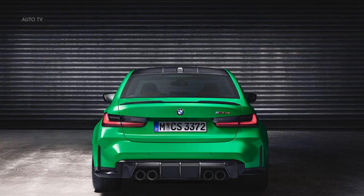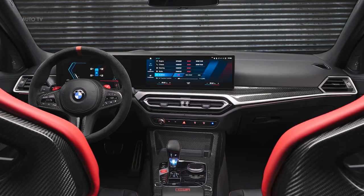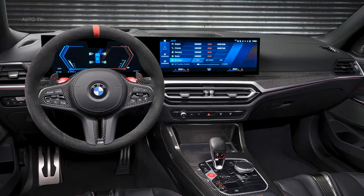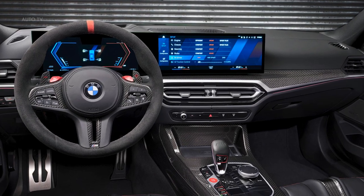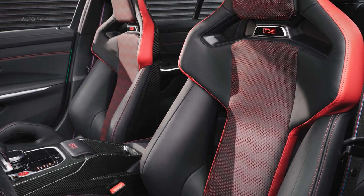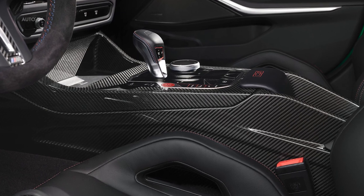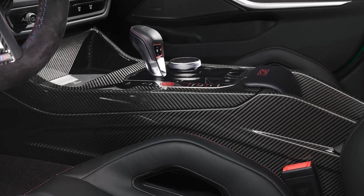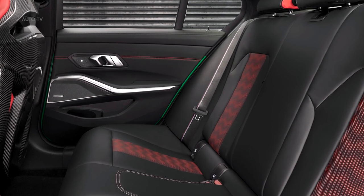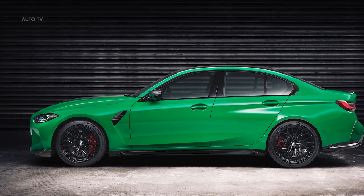If we go down a little bit, you can also see the very nice M3 CS logo in black with a very nice red outline, and also the frameless kidney grille with a red outline. And if we look at the side, you can also see the very, very intense and nice yellow icons in the laser light headlights, which are a clear reference to GT racing. And down below, we can also see a front splitter made out of carbon fiber with integrated winglets on the side for optimized aerodynamics. Now let's go and have a look at the side.